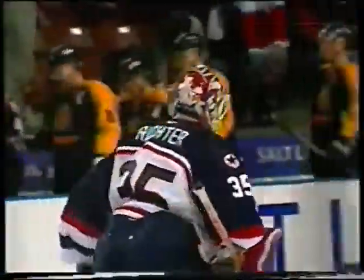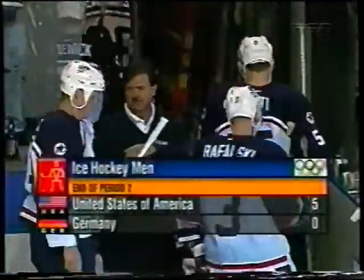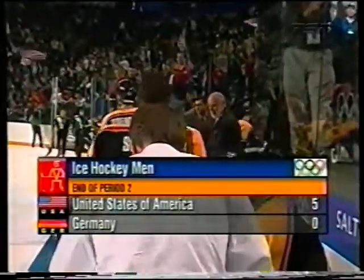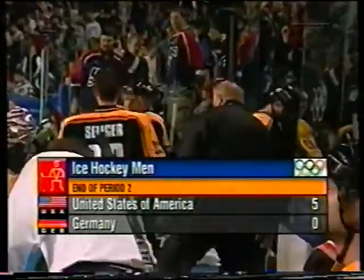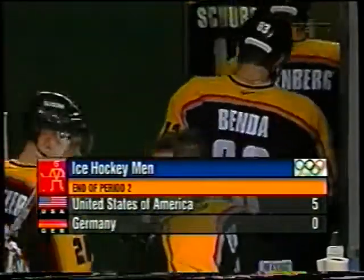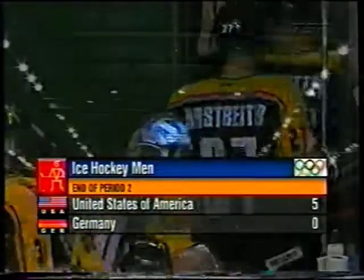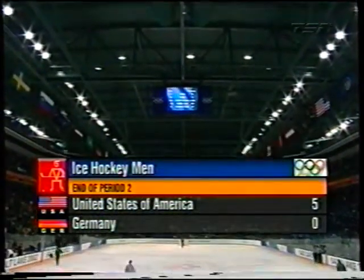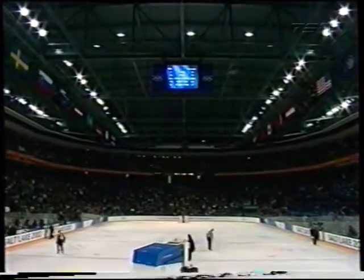Tough period for the Germans, though. They held in pretty well in the first. Down a goal. That was neat. But then they got to the goalie Mark Seeliger, and he had to be replaced, given a well-deserved rest. Robert Mueller is in now for Germany after 2 periods. Here, East center, 25-19. The shots in favor of the USA, and they are ahead 5-0.